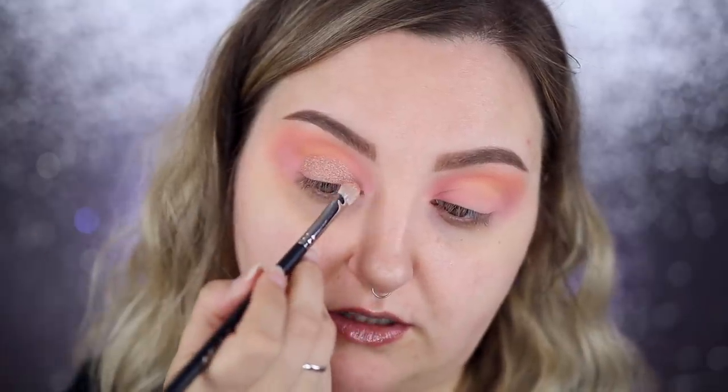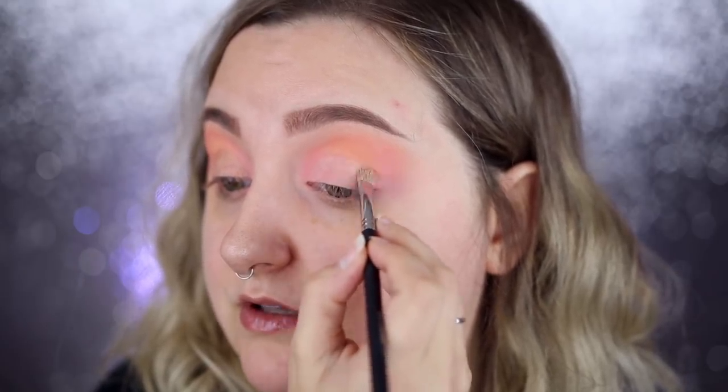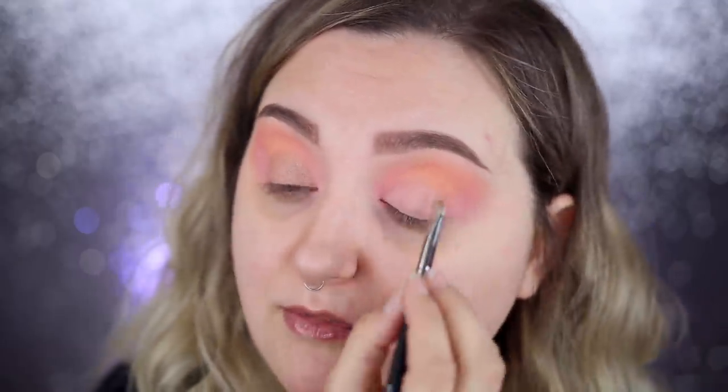And then I'm gonna do a liner over the top of this in that half moon shape. I'm gonna do like a half moon liner. This palette is really light. I feel like you would need the whitest base ever for this. I don't know. I'm gonna have to give this palette another go. I feel like I didn't use a light enough base maybe. I'm not sure.